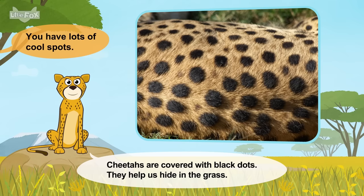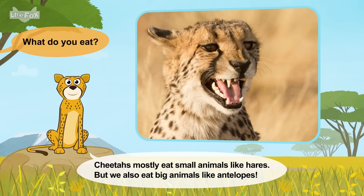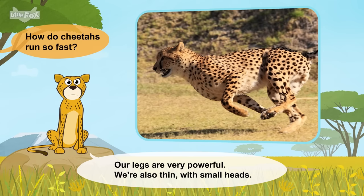You have lots of cool spots. Cheetahs are covered with black dots. They help us hide in the grass. What do you eat? Cheetahs mostly eat small animals like hares. But we also eat big animals like antelopes. How do cheetahs run so fast? Our legs are very powerful. We're also thin with small heads.